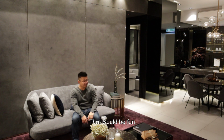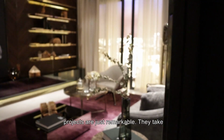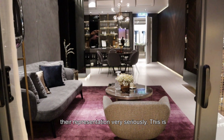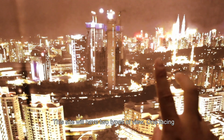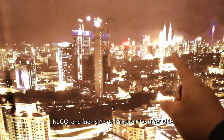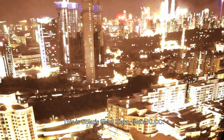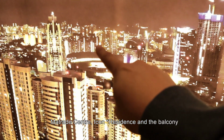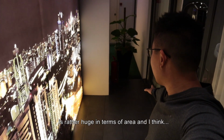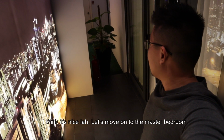Then this side are all the kids. That will be fun. As usual, the presentation for all TA Global projects are just simply remarkable. They take their representation very seriously. This is the balcony, and they even simulated the view. On this side, there will be 2 types of view. One facing this KLCC view. The other one is actually facing North Kiara view on the other side. Okay, this is the Solaris Mont Kiara. That's KLCC, Matrade Center, Icon City. So the balcony is rather huge in terms of area, and I think it's nice.